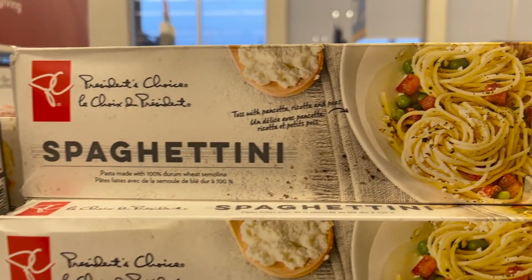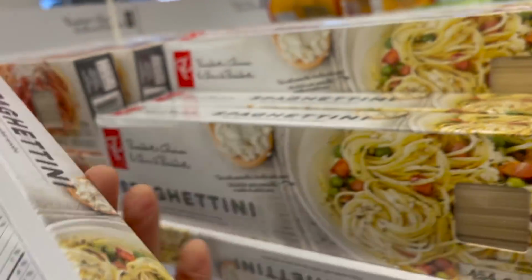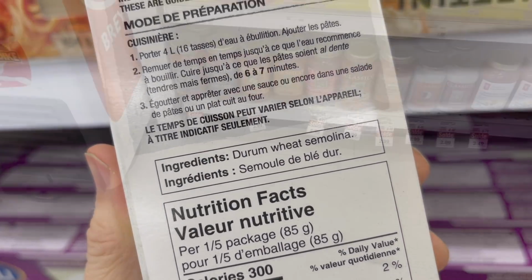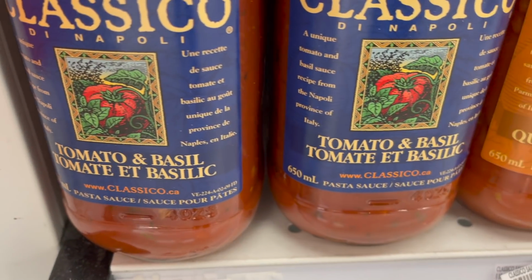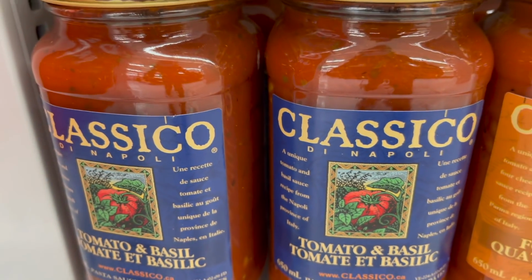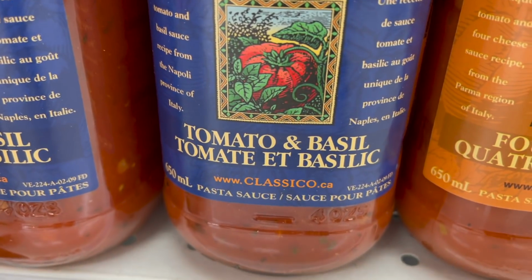All right, what else we got? Okay, if you want to have spaghettini or spaghetti, most of these pastas are vegan. Again, sometimes they have eggs in them. Don't buy those, but get this one. Look, durum semolina, and look for the sauce that says only vegan stuff. So tomato and basil, that's good. Don't get the one beside it there. You see it has cheese in it. No, don't get that. But this kind should be fine. So, as you can see, the store has tons and tons of vegan options.